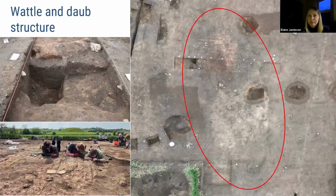So we also opened up the extent of this building, and obviously we're thinking that this building is 5th or 6th century in date, and I've put an oval around the extent of it here. So it's a much smaller structure, about 10 to 12 meters long. We're not exactly sure how long it is, and we've got at least 2 large panels of wattle and daub that have fallen down onto this clay floor.